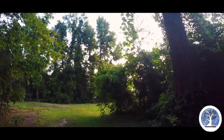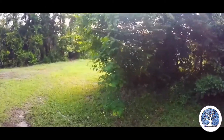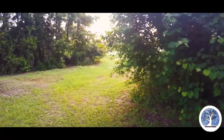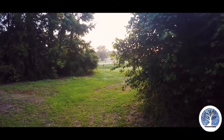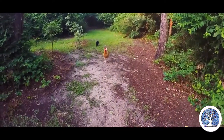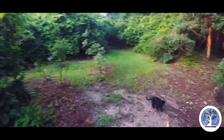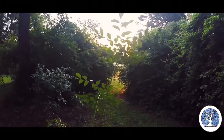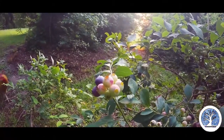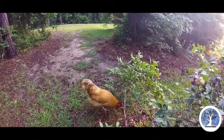All right, there goes one. Well, I guess they took off, but everybody's wanting to know what was going on. Everybody's coming up here. Yeah, they meant business. There was a lot of them. Oh, blueberries are looking good this morning. Rooster, don't eat all my blueberries now, buddy.